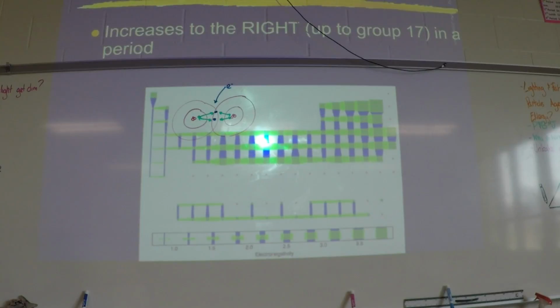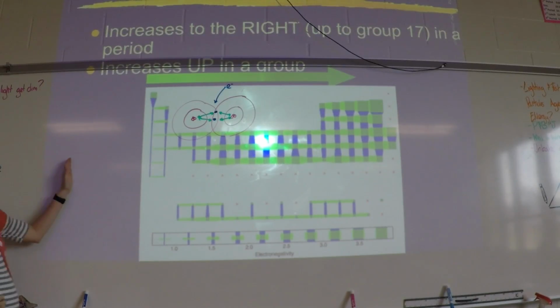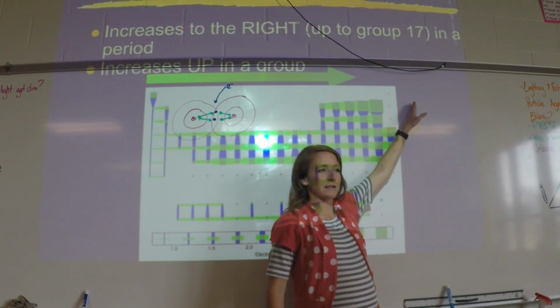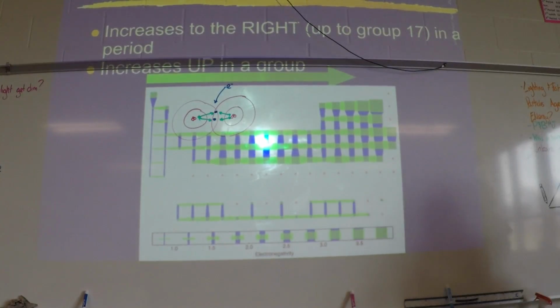Then write down the trend. Underneath your definition and picture, write down the trend of what electronegativity is. And maybe as you're writing the trend down, some of you may notice that it looks very familiar again. It is almost the identical slide to the one before, the same as electron affinity. The trend is, as I go across, it increases, and as I go up, it also increases. So write this underneath your definition.